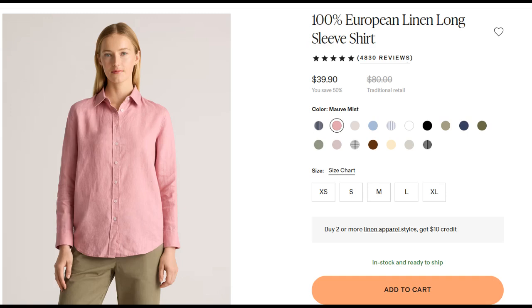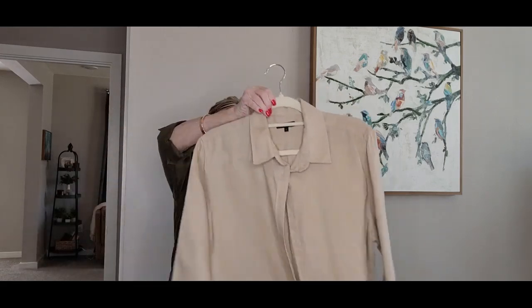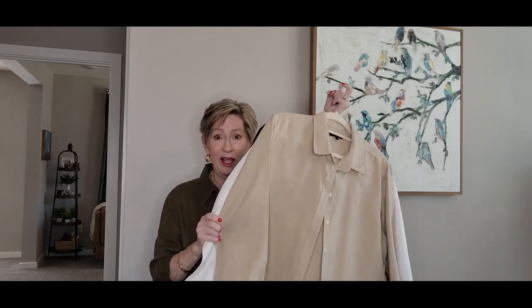I've tried to bring all my pieces in here. I have it in the green, I have it in a coral and a white. There's how long it is. I have it in a beige color, and then I have it in the navy. So I'll have links to everything down below. But these I wear rolled up.